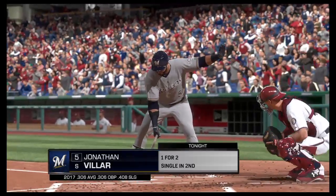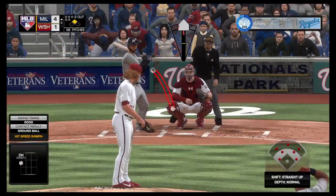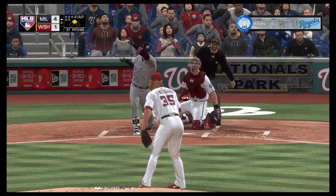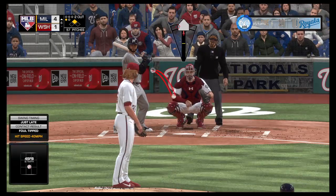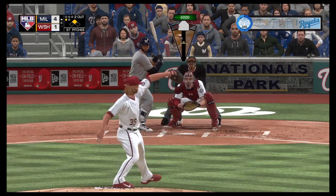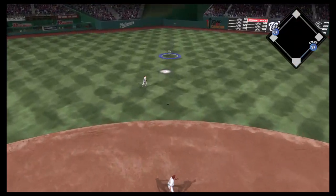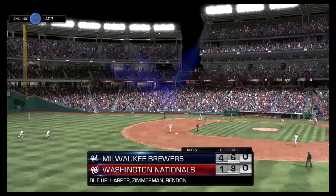Ready for another chance, Jonathan Villar. He's singled in 2 trips to the plate thus far. Fouled back. 6th inning. 4-1 is our score. Swing and a little blooper to center. Cozart into shallow center. He gets there to make the play, and that ends the inning.